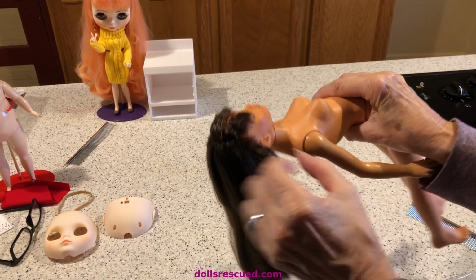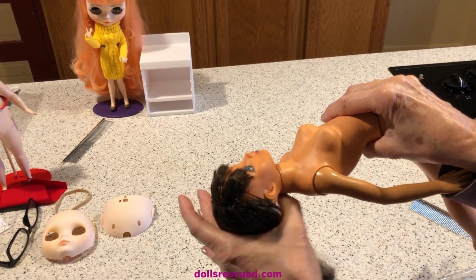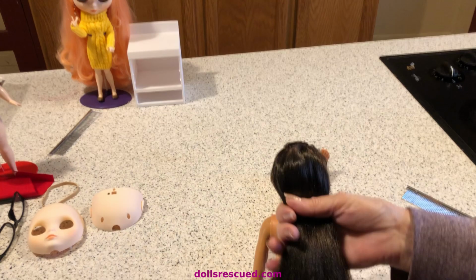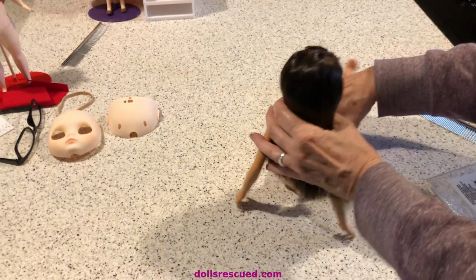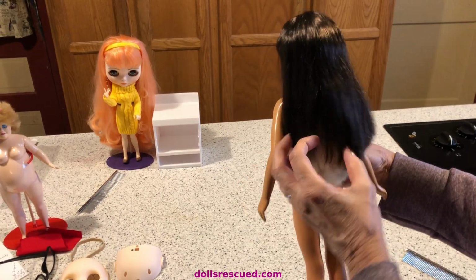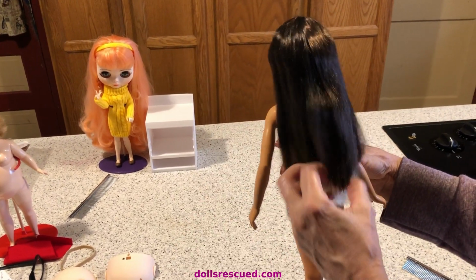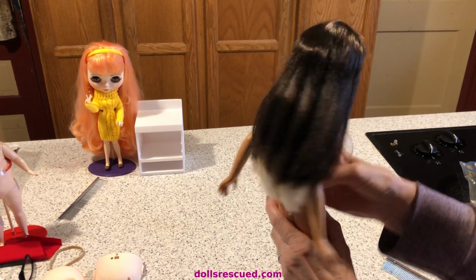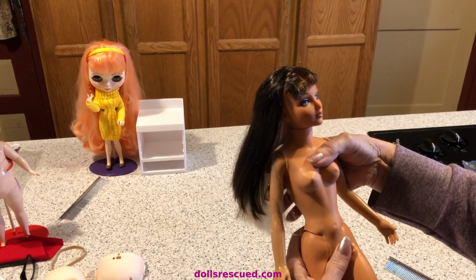My concern is this skull cap. So if I do it, I won't take it all the way in. I'm still thinking about that. Her hair's not bad, it's just the ends. Could I trim them? Could I just do the ends? Yeah, I could do all that. I just need to think it out.